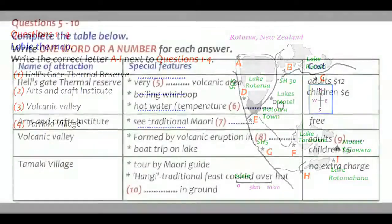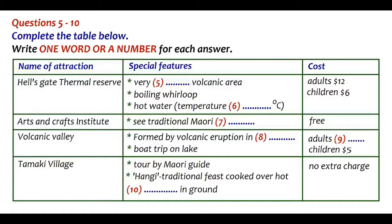Before you hear the rest of the talk, you have some time to look at questions 5 to 10. Now listen and answer questions 5 to 10.